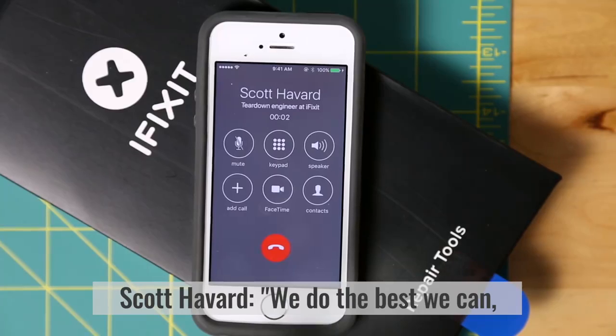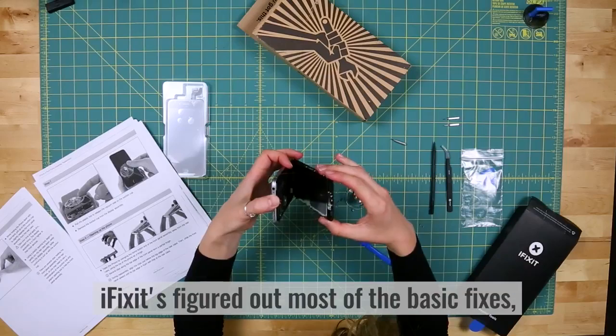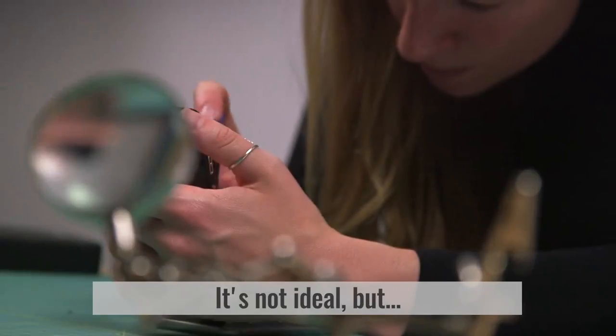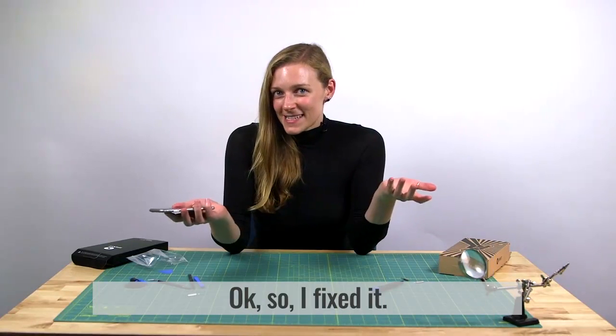We do the best we can, but no one knows better than the people that made it in the first place. iFixit's figured out most of the basic fixes, but future iPhone models might be even harder to repair. It's not ideal, but it works. Okay, so I fixed it.